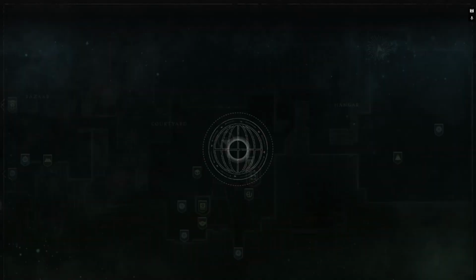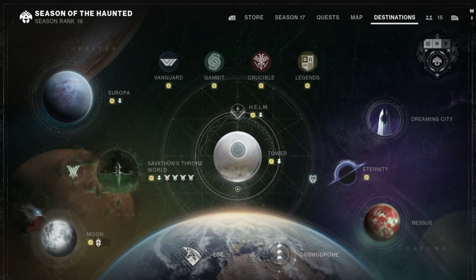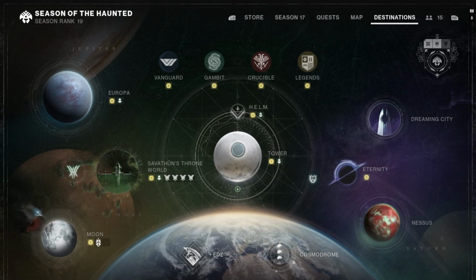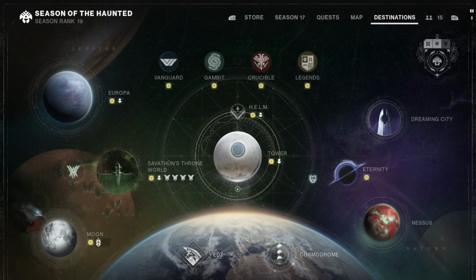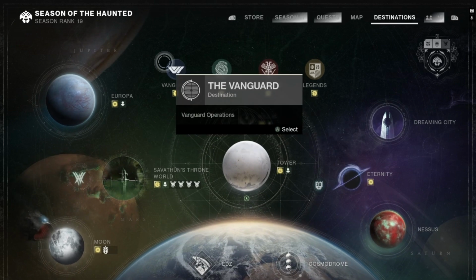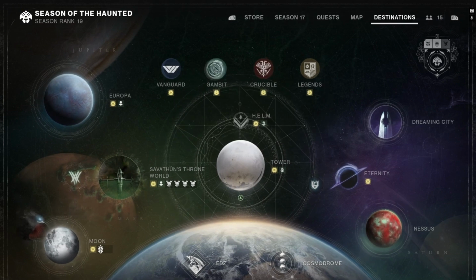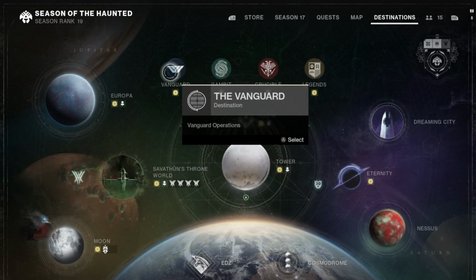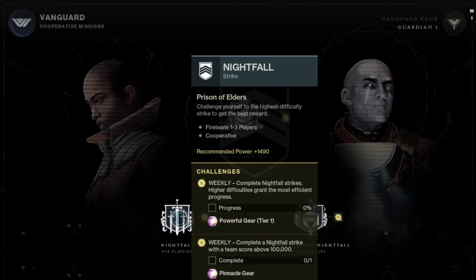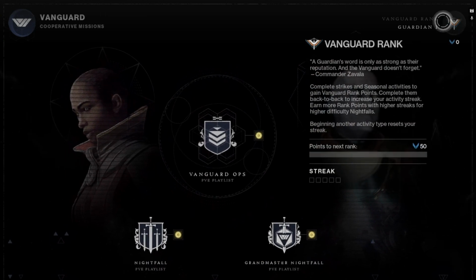The last thing I want to discuss is a really great XP farm. And it is a glitch because it's not supposed to function this way. It's a kind of complicated one to really understand. It has to do with the XP streaks in all the main playlists. But this week, there's an interesting one going on with the streak playlist for the Vanguard.